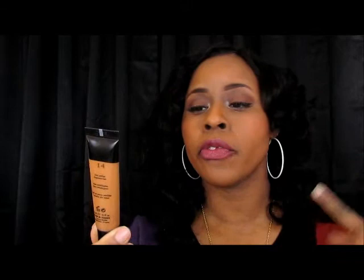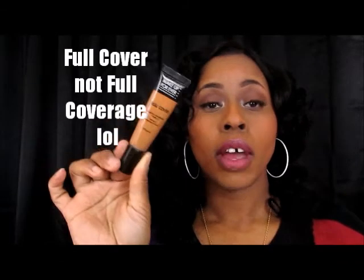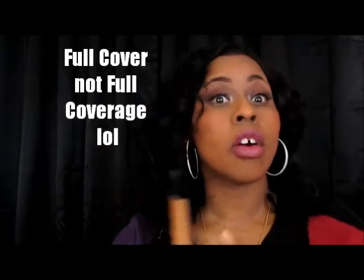I guess second runner, or if I just want to spot conceal and use powder, or I want a concealer that is my skin tone, this is the Makeup Forever Full Coverage Extreme Camouflage Cream. It is also waterproof, but this is my skin tone, so it's really good to use.